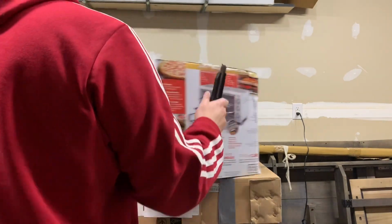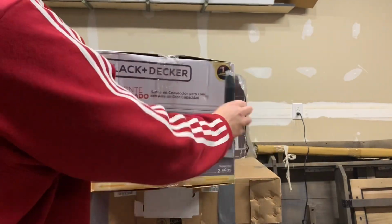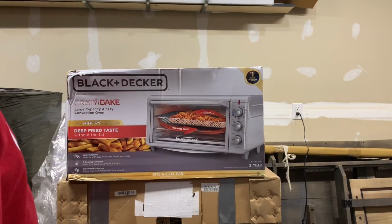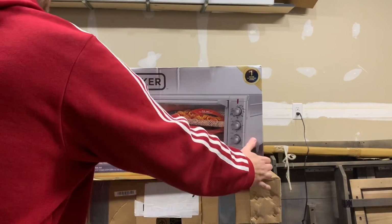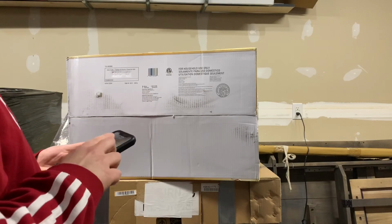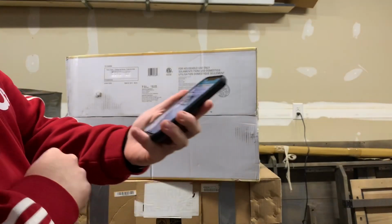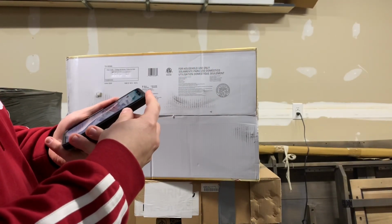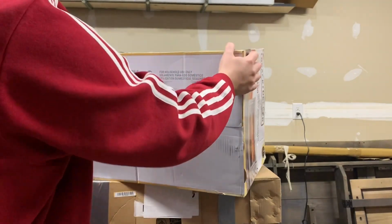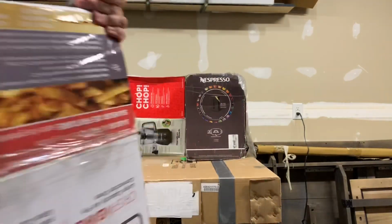Alright, next up, big old Black & Decker oven. Crisp and bake air fry oven. These are a little bit more pricey. Of course, it all comes down to if they have everything in it and the stuff works. So like I said, if it's all in there, it works. Good condition. I like to go a little bit lower than most people on estimates, but I bet you $30 locally, maybe on Facebook. That's a good one.